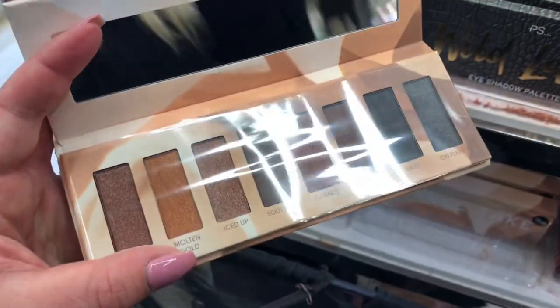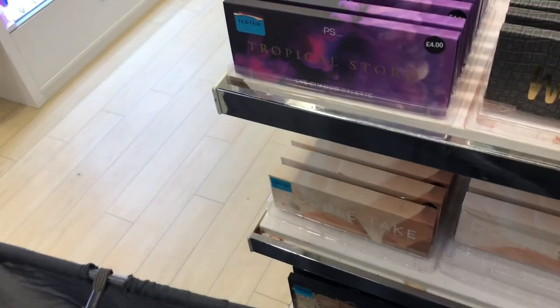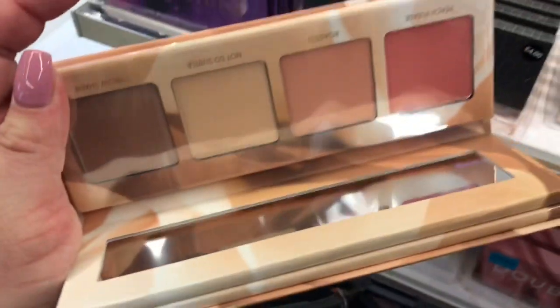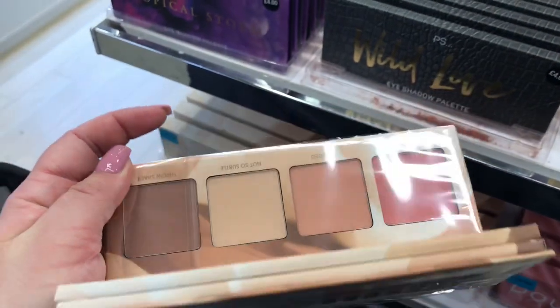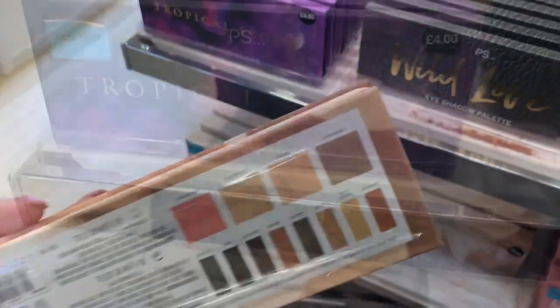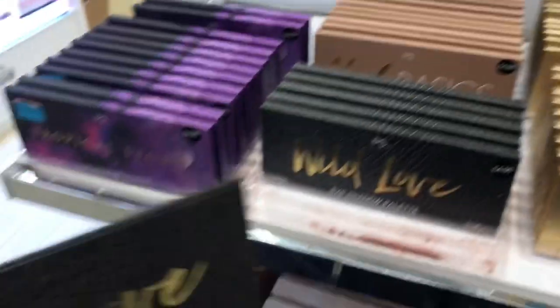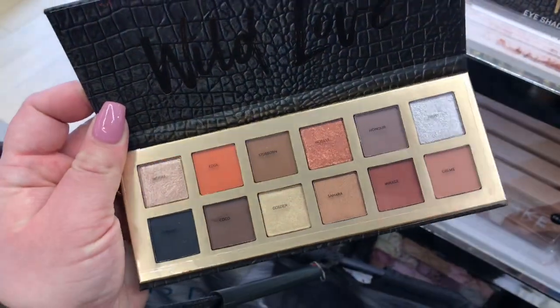So this one is the same, it's just got neutrals. And then on the other side, more bronzy kind of things. These are £8. I think it's a little bit expensive. They have the tropical storm palette, which I did do a video on, and they've got another one in those palettes, so that just looks like this.